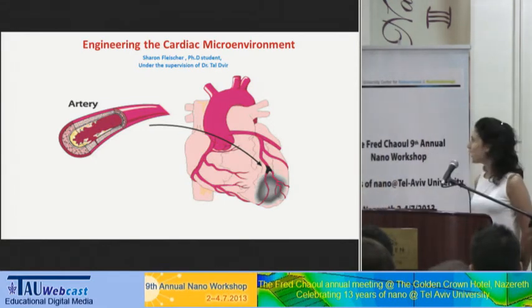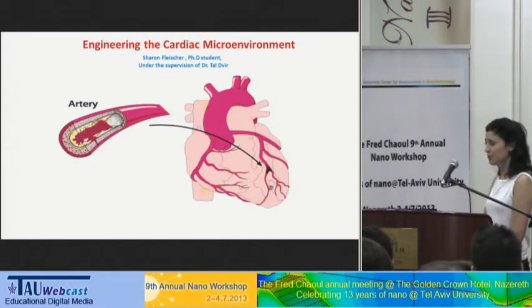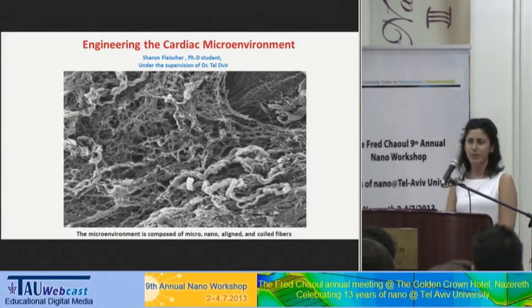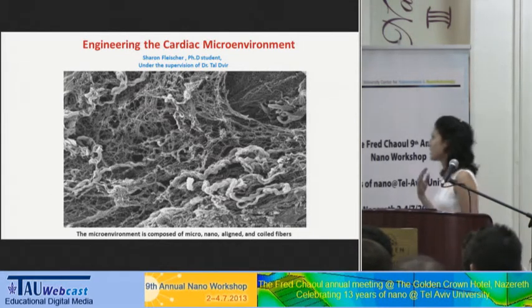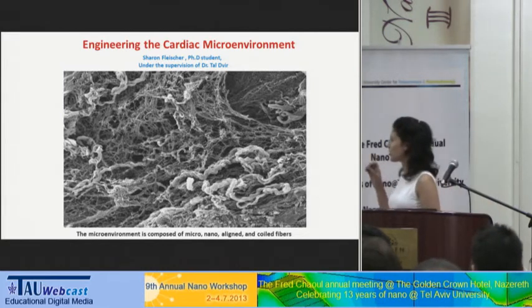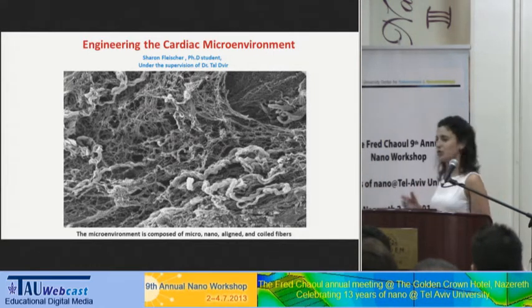Hi, my name is Sharon Fleischer, and I will continue Michal's talk about cardiac tissue engineering. I will talk about engineering the cardiac microenvironment. In vivo, the cells are surrounded by the extracellular matrix, which is a natural web of organized fibers. What you see here is the cardiac ECM. Each tissue has a unique architecture of the ECM, and this architecture of the cardiac ECM provides topographical cues for cardiac cells that control their behavior and organization.